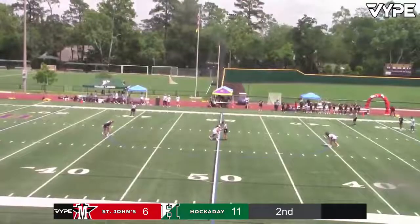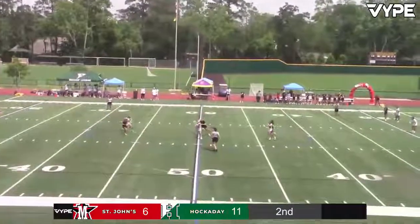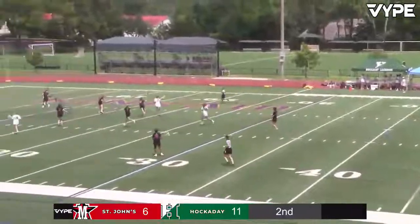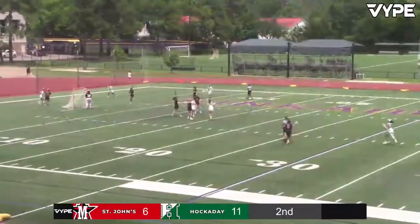And Jaquan taking the draw again for Hockaday. Draws it to herself, wins the draw. Quick release. She gets the draw, quick release, forces the ball upfield. Great job by Hockaday getting the ball upfield quickly.